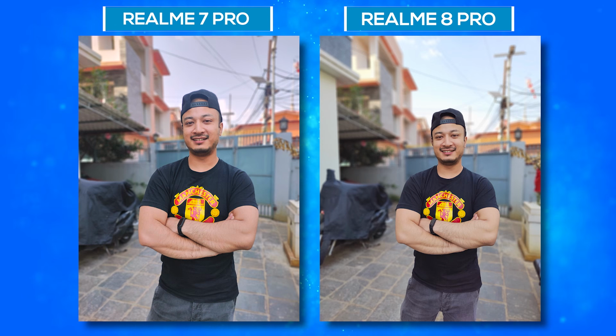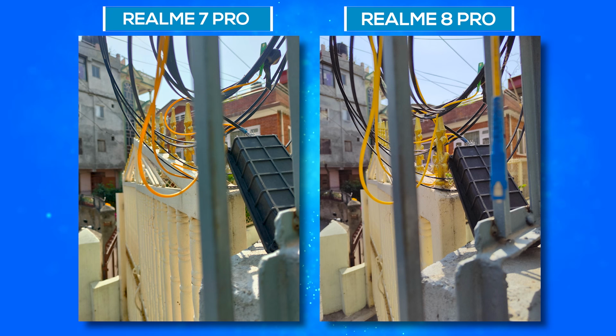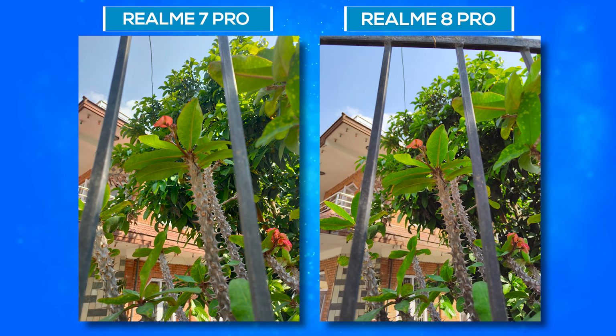I also compared the Realme 8 Pro's cameras with that of the Realme 7 Pro and found both doing a similar job in terms of details. The color optimization is better on the Realme 8 Pro though. So overall, I like the Realme 8 Pro's images better. Apart from that, detail levels are quite identical.